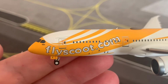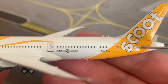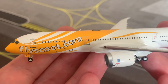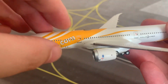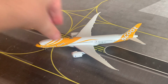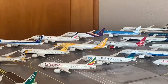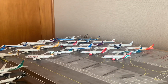As you can see, welcome to my collection, Scoot 787 number 2. I do have the Pokemon Jet livery on the way, so do stick around for that. This is the second Scoot 787 out on the airport at the moment. I will just pan over to that one really quickly. Let's have a look over here. As you can see, right in the middle of the shot just there is that one that I was just talking about.